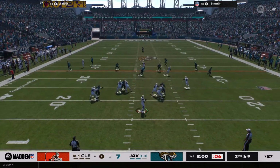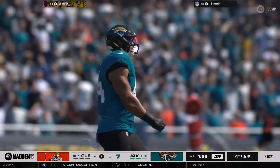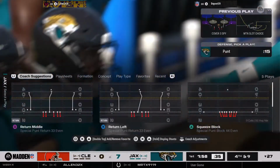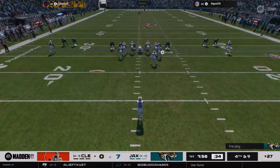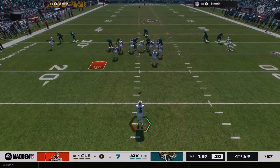3rd and long for him here. Just got it away before the hit, but it doesn't matter. It's incomplete. 4th down coming up. An early deficit means you lose the runway to slowly get your offense up to speed. This offense has got to get going, and that incompletion won't help.